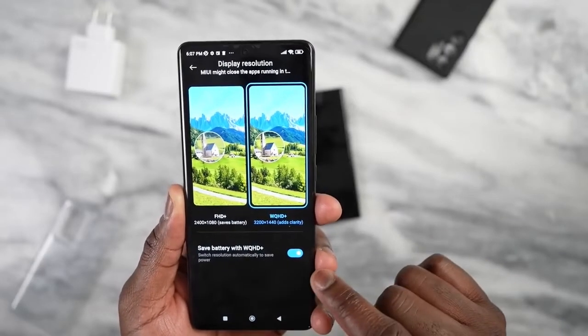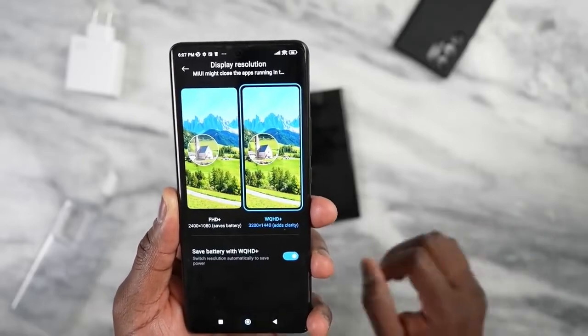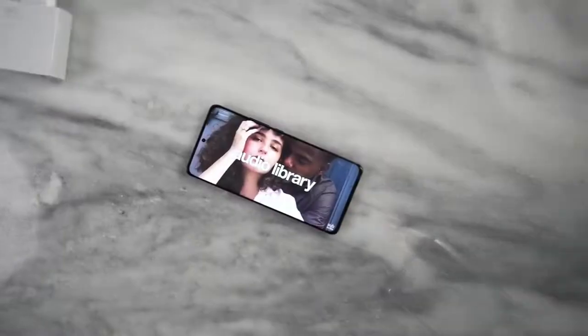So what's the first thing we should check out? Now, I just mentioned dual speakers. Let's take a listen to the speakers because both of them have Dolby Atmos included. So that should give us some really good indication of how sound works. And you know what? Let's listen.